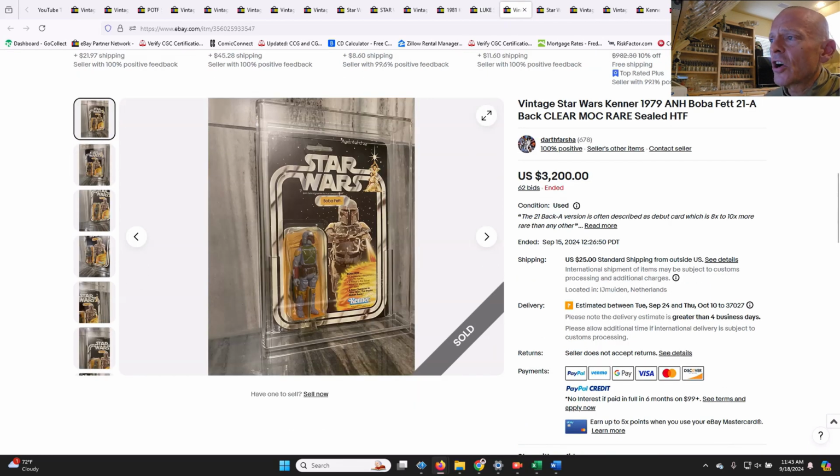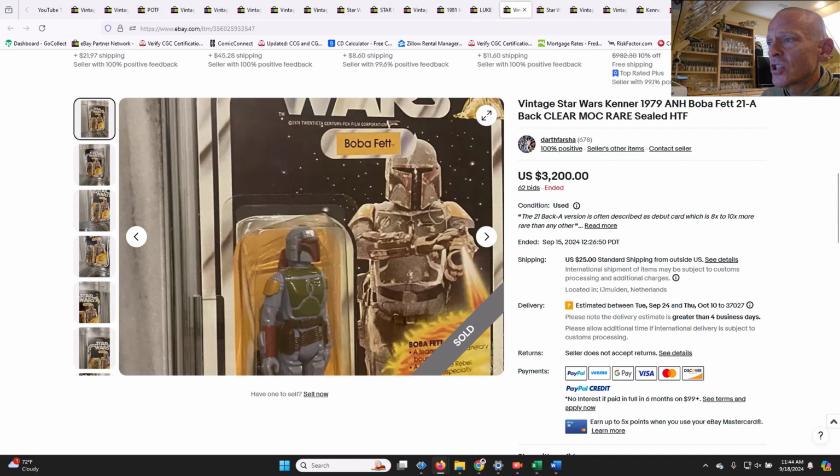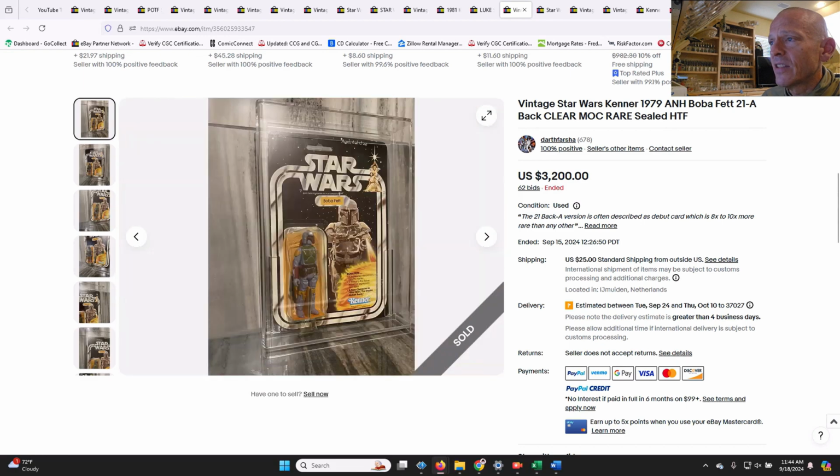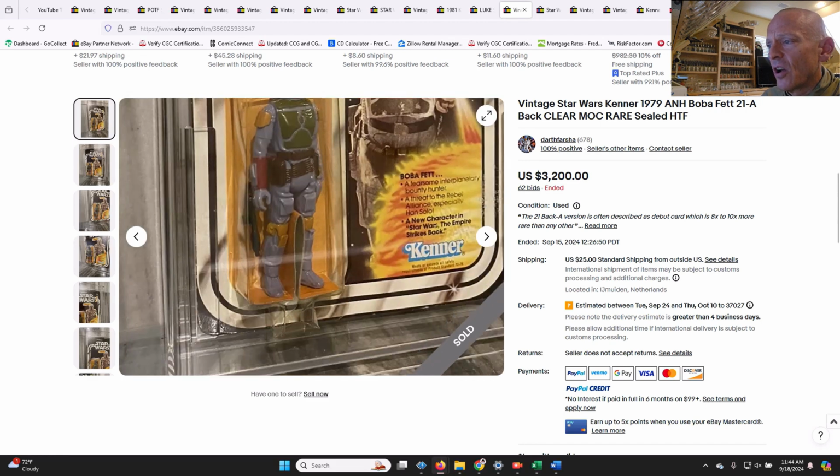On to some mint on cards. This was a pretty good deal for a 21 back A Boba Fett that was sold by a trusted seller over in the Netherlands. Obviously, the blister had a lot of dings to it, so it was not perfect by any means, but the price reflected that. It sold for $3,200 in an auction.